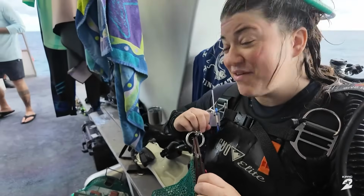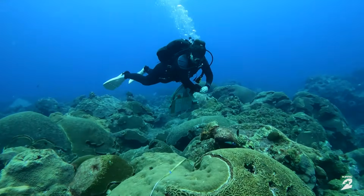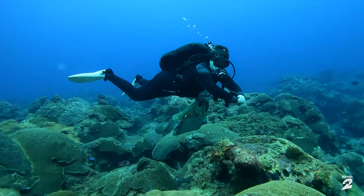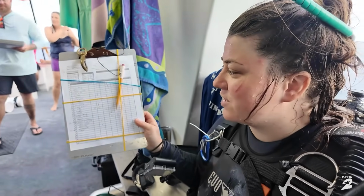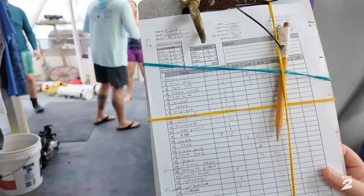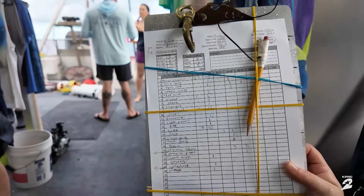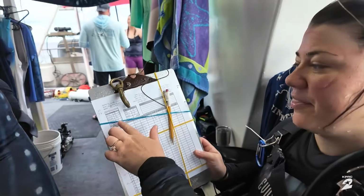How was it down there? It was great, it was beautiful. We got 2 fish surveys done. Here's an example of what our fish data sheets look like afterwards. We write down all the different species and then bin them into different size categories. We tell a little bit about the reef up here.